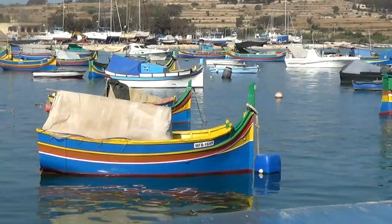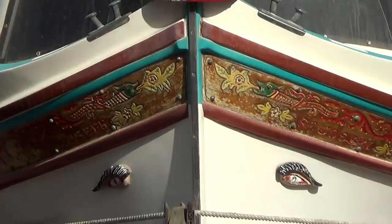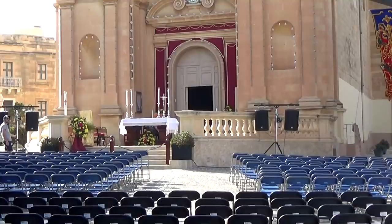It's not all just jolly little boats, though. There are also some large industrial bits. Marsaxlokk is a major port with container ships coming in all the time. There is a Carthaginian habit of putting eyes on the front of boats to protect them that still survives. They were getting ready for something. I didn't know what at the time, but was soon to find out.